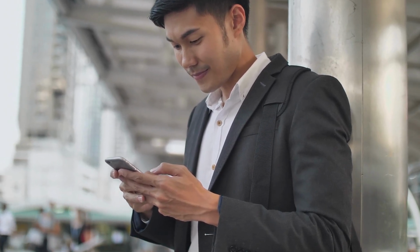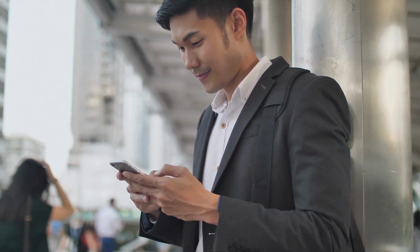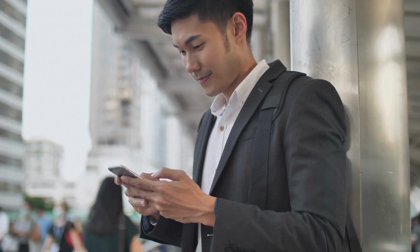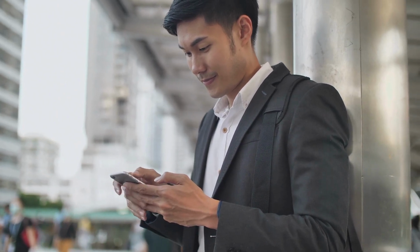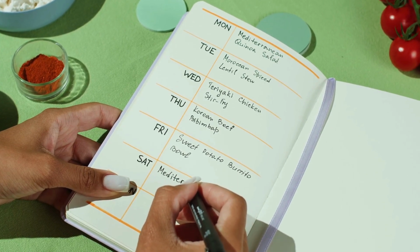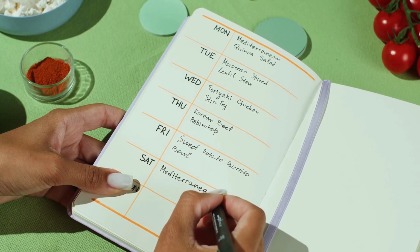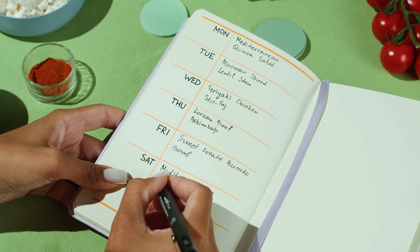3. Encourages financial creativity. One of the unexpected benefits of the 5-minute budget is that it can stimulate creative thinking. Since you're dedicating a portion of your income to your priorities and leaving the rest more flexible, you might find yourself finding innovative ways to stretch your remaining funds.